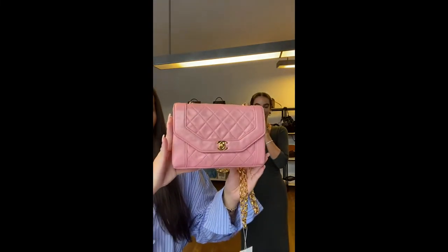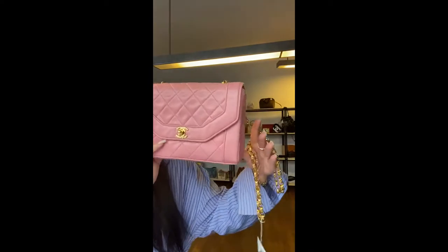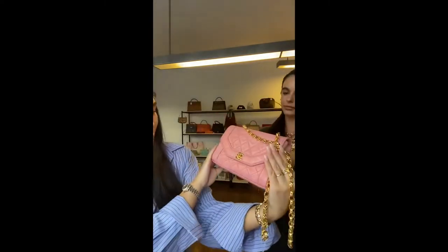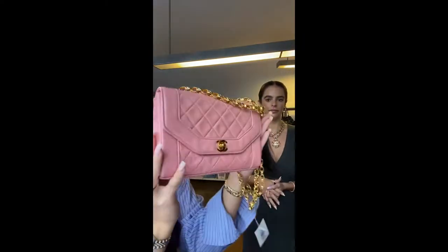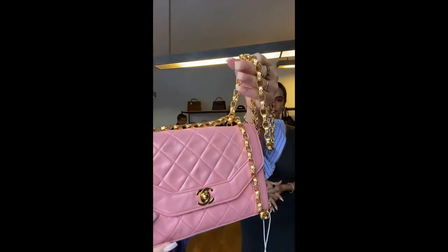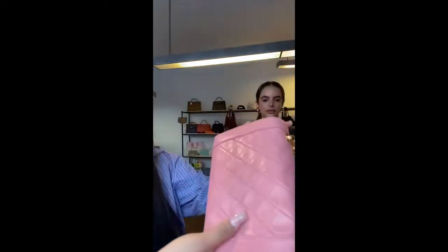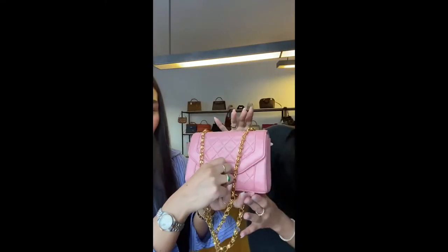Honestly, guys, this bag. Let's just break it down. It's in between, like you said, a Diana and a camera bag. It's the bijou chain for me with this color. This baby pink, it's a true baby pink. Honestly, beautiful in lambskin leather with this bijou chain. Look how shiny the chain is still. It's gleaming. The condition is honestly like 8 out of 10. And it comes in its original box, I believe, as well.